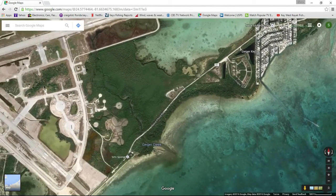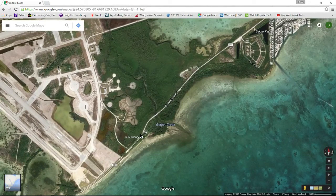And eventually, it actually dead ends. I think right around here, the Air Force has the road blocked off. But these are all a decent beach for the Keys, all along here. And I think down here there's some nudist beach if you wanted to go there. But otherwise, you can park anywhere on this dead-end road right here.